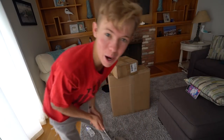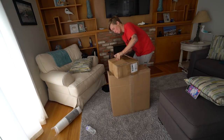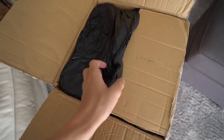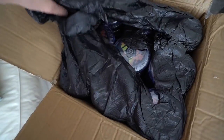Who doesn't love waking up to a few packages? I'm gonna open these on up and let's get the day started, guys. What could it possibly be? That's what knives are for, kids. Cut away from your skin. You don't wanna hurt yourself, remember that. Ooh, I gotta get the camera for this one, guys. Ooh, don't tell me. Don't tell me these are my new wheels.